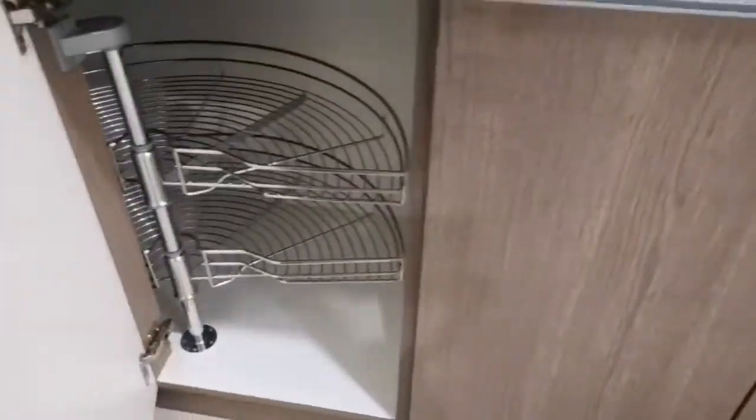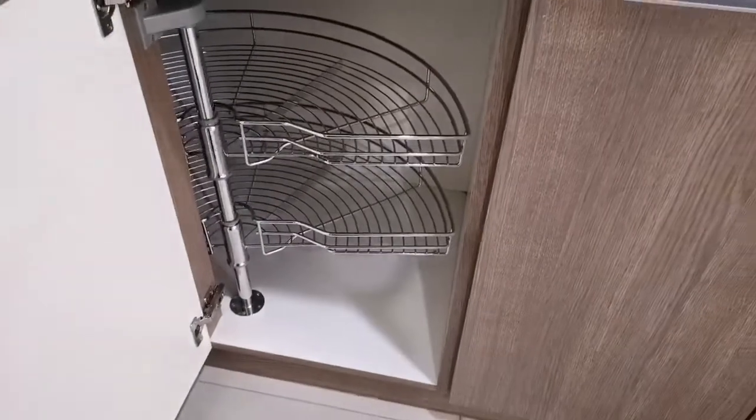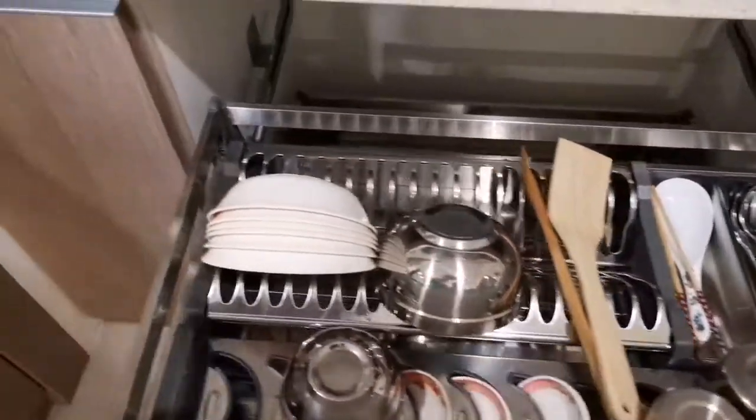The kitchen cabinet. All use high quality stainless steel. Okay. Wow, all use high quality stainless steel. The ladies will love this.